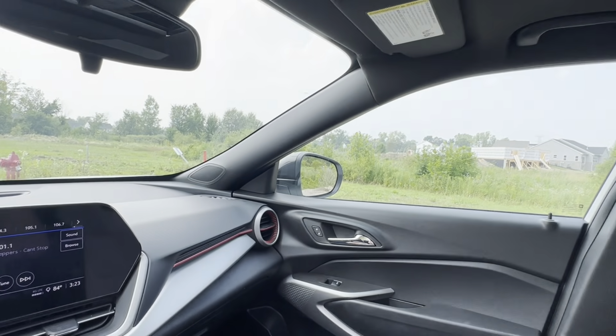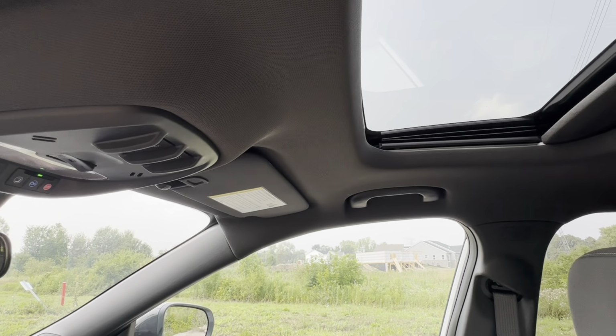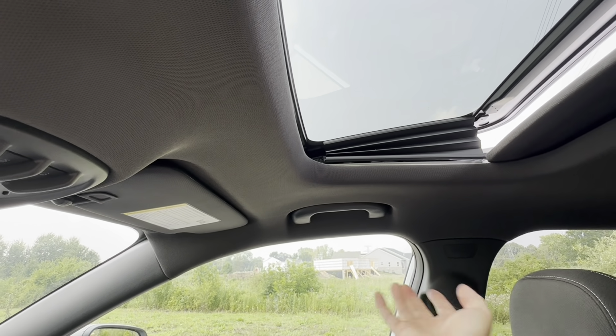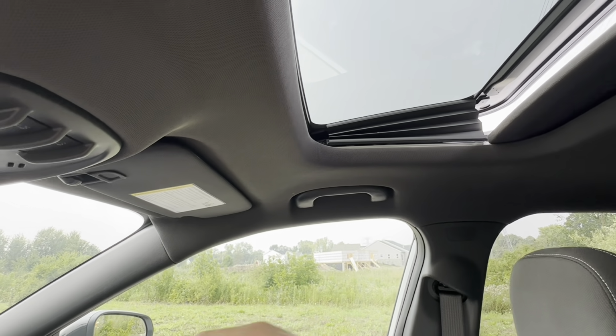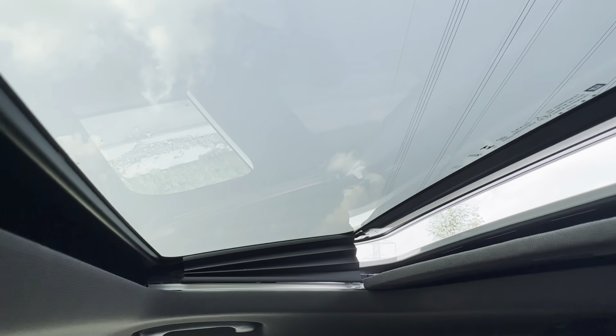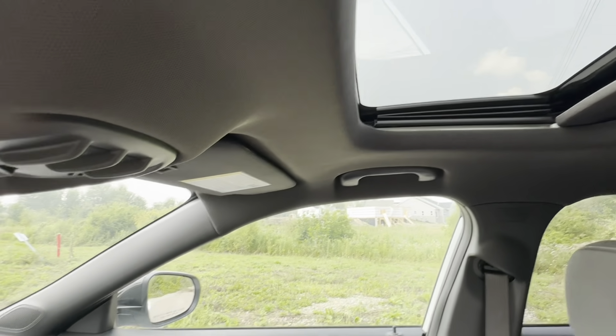And then the next thing I like, and the thing I touched a little bit ago, was the sunroof. It tilts. Since I can't use it due to the buffering, I can't slide it back. I can at least tilt it. So that's nice, and it does open up quite a bit, and it does allow for a good bit of air to flow through the cabin.